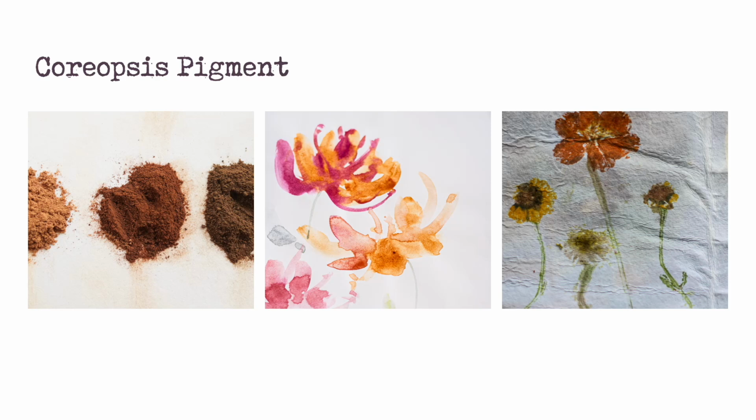And you can use Coreopsis for bundle dyeing. It gives beautiful results. So here are the three Coreopsis flowers along with the stem, and that one is the cosmos.